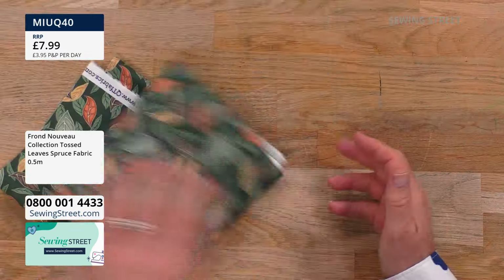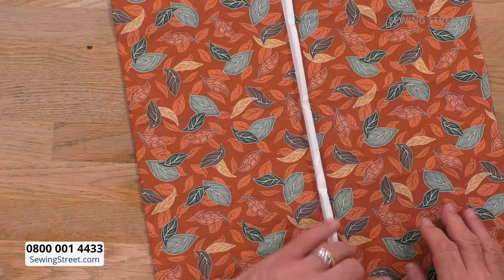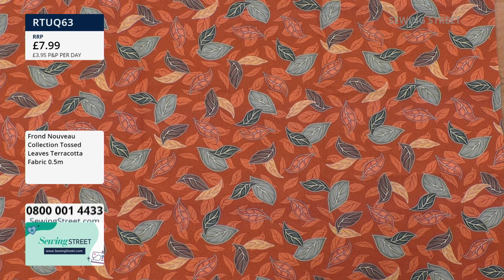And then last but not least, I've got the same leafy one on rust. Oh, tossed leaves, they are in terracotta. Completely wrong.